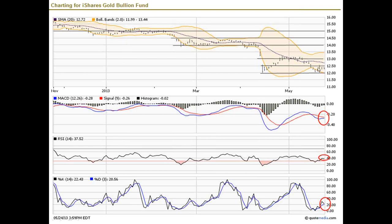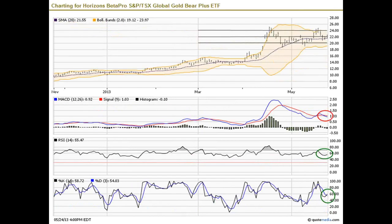As you can see, it tried to go higher, fell down, just like we saw in the last couple of days of the chart. Now this is HGD, and this is a gold bear plus ETF. So what happens is, if gold goes down, it goes up by 2 times. So if gold has shrunk, let's say 10 points, it is going to go up 20 points.